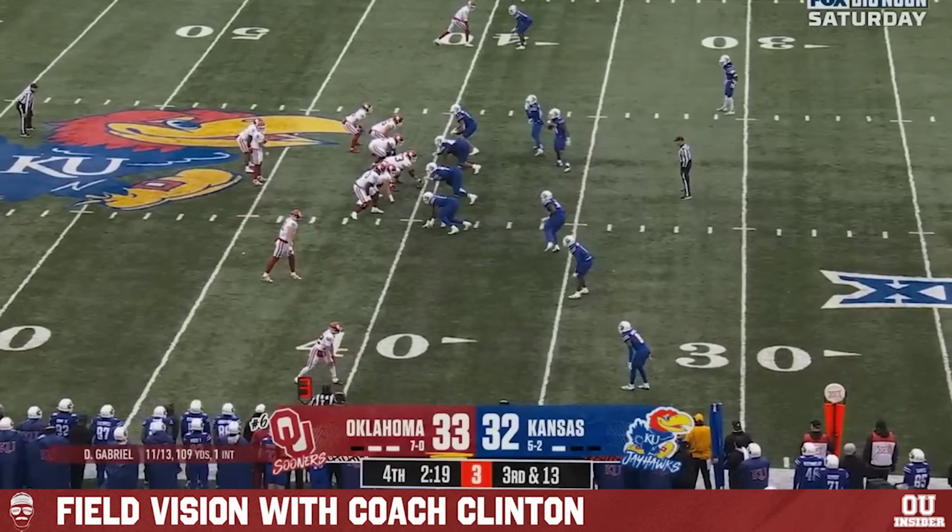Next play we're going to look at here is the sequence that really has a lot of Sooner fans pissed off with what happened in this game, and that's the drive that followed Ethan Downs' big play to pick off Bean and set Oklahoma up inside Kansas territory.